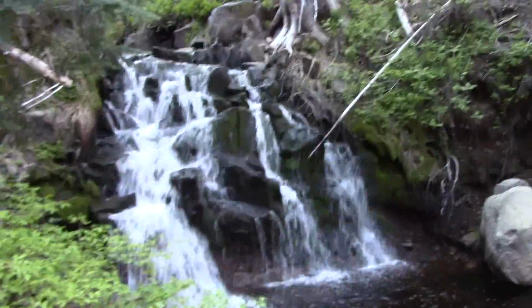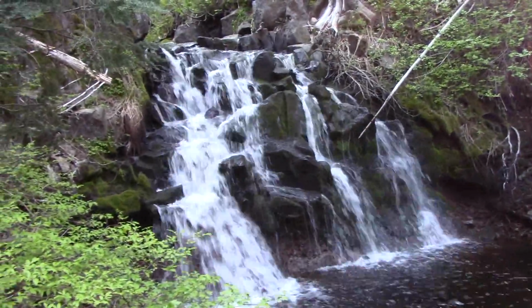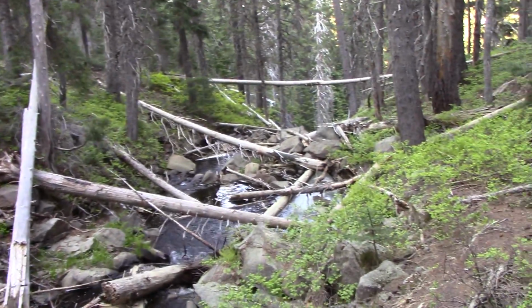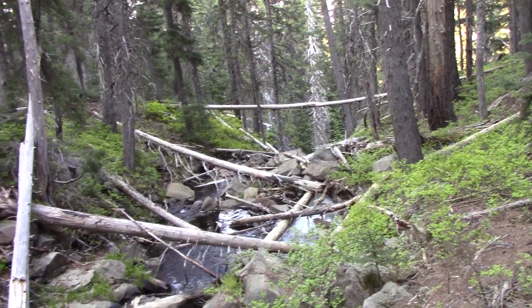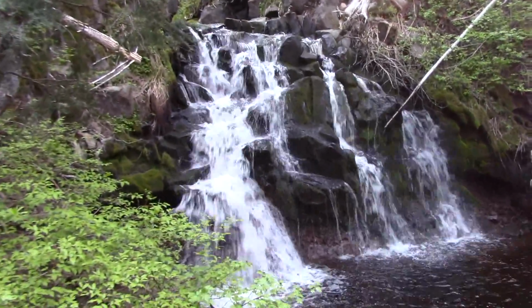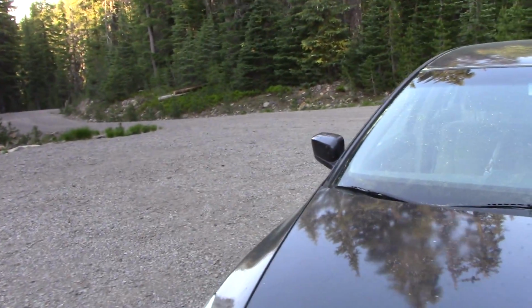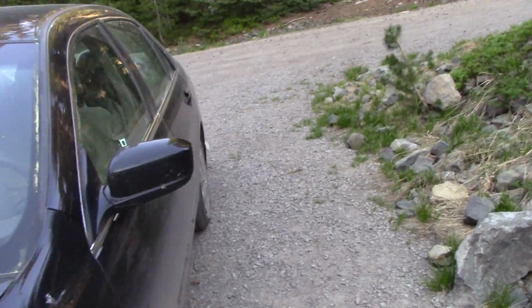Right at the trailhead, 7 Mile Creek drops rapidly in elevation. There's a nice little waterfall here, and it keeps dropping down over in that direction, but it's not quite as nice a drop as here. Come on, Canadle. You're really slow now.